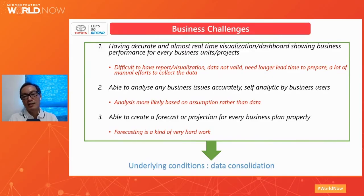And as you know, as an underlying foundation for all of these issues, we need data consolidation first. So all the data from sales and after sales, we need to consolidate in our data warehouse, in real time, almost real time. So that's one of the prerequisites.